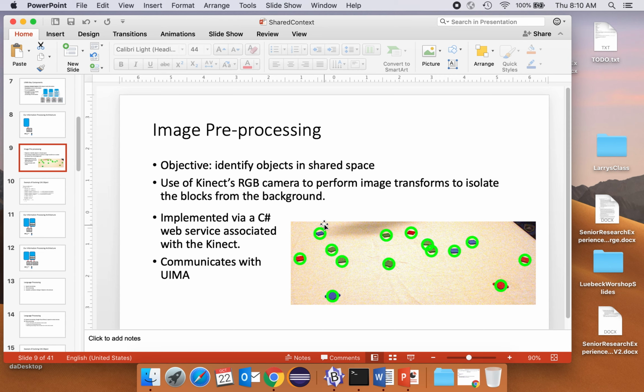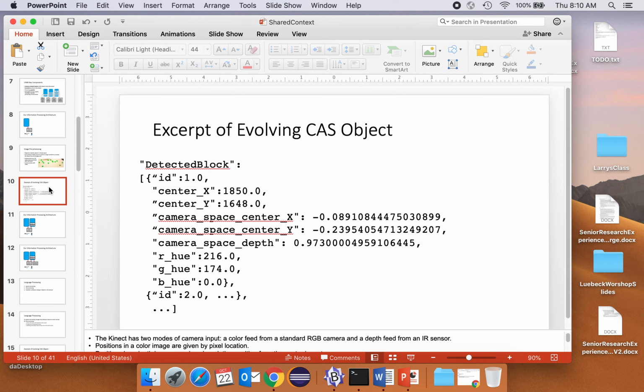So again, there's actually a lot of work that went into getting this thing to run, and it runs just fine. So what we do then is we add that information to the CAS object. Here's an excerpt of the CAS object. We give each block an ID. We tell it the X and Y coordinates, and the camera space is 3D, so it actually has 3 coordinates, and we record the hue. Notice we don't record the color, we just simply record the hue. So it's all very technical information, just some very basic processing.